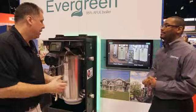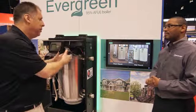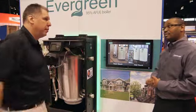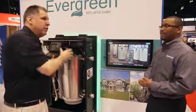Now a lot of our commercial projects, conversely, will have a building automation system built into it. Is this flexible enough to accept the 0 to 10 volt from an automation system separate from the boiler? Yes it is. All built in, just wire right into our boiler. So internal control or external control, however you want to do it.